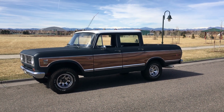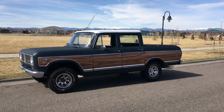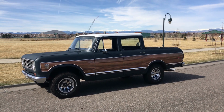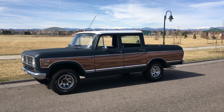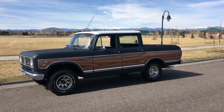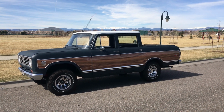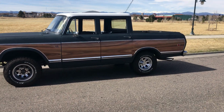This is the 1973 International Harvester Wagonmaster 1100 half-ton. As you may have heard from my previous video, it is a factory modified Travelall. They only made 500 of these because they were mistaken in their engineering, thinking that they could attach a fifth wheel to the bed of the SUV.